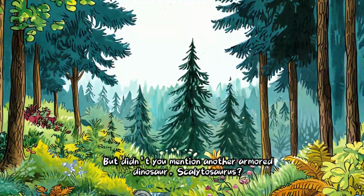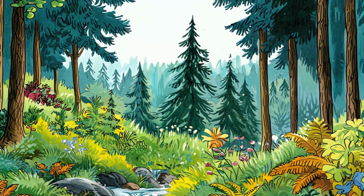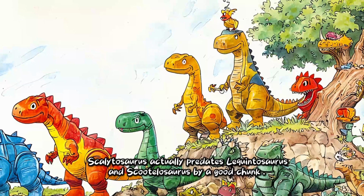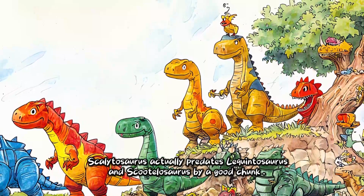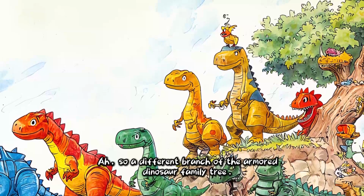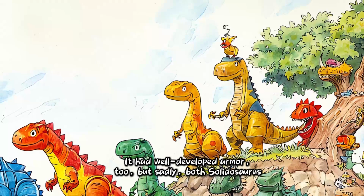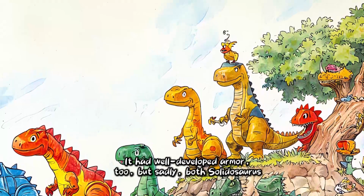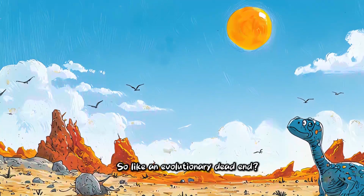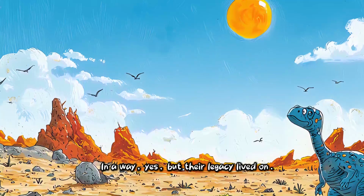But didn't you mention another armored dinosaur? Scelidosaurus? Was that around the same time? You're sharp. Yes, Scelidosaurus actually predates Laquintasaura and Scutellosaurus by a good chunk of time. It's from a different lineage, though. So a different branch of the armored dinosaur family tree. Precisely. It had well-developed armor, too, but sadly, both Scelidosaurus and those early ancestors we discussed went extinct. So like an evolutionary dead end. In a way, yes. But their legacy lived on.